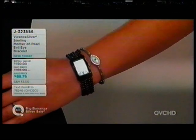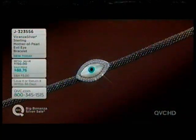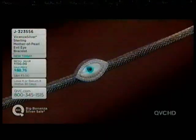And the sale price here is $88 and change. The retail value is nearly double that. Nest it next to your watch, which is so cool. Wear it on its own. Wear it with pearls. Wear it with a wrapped leather bracelet we have coming up in the 2 o'clock hour.